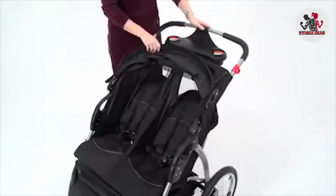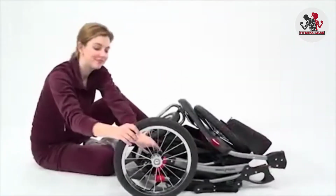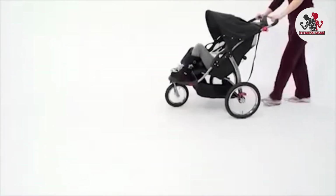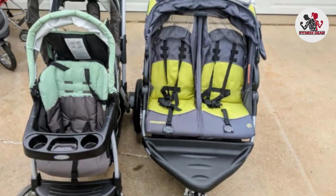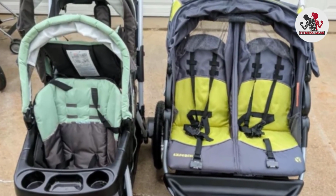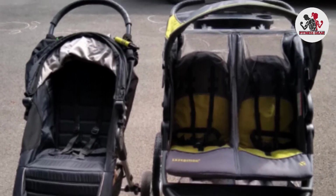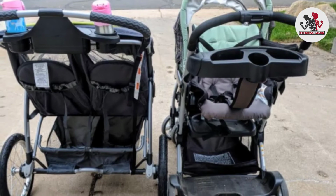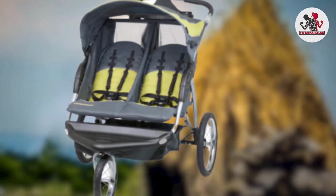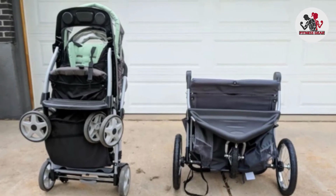Other practical features that you'll appreciate as a parent are a large storage basket, as well as a covered storage compartment, a handy parent organizer tray along with a pair of cup holders. The tires are quick release for easy and convenient storage and transportation, and that front wheel can be locked in a stable position when jogging or operated in the swiveling mode when you're going for a leisurely stroll and require more flexibility. Whether you're running errands around town or heading out for some fresh air and exercise on the trail, there's no need to book a babysitter for your little ones with this Baby Trend Expedition Double Jogging Stroller by your side.